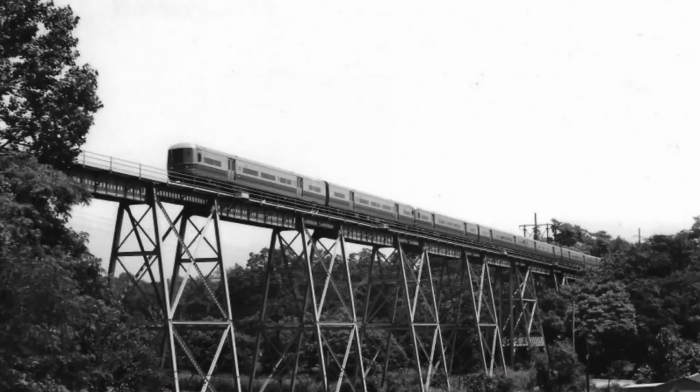620 cars were in the base order from 1968 to 1971, with 150 option cars following in 1973. The M1 trains entered revenue service on December 30th, 1968, with its first run being an 8-car local train from Babylon to Penn Station.